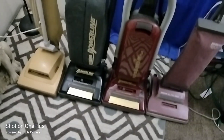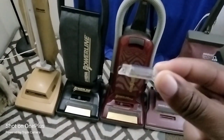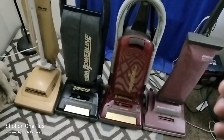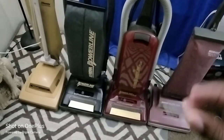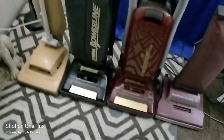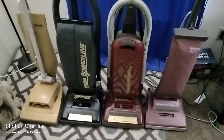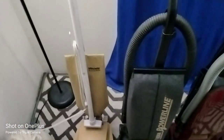Somebody told me the AutoZone carries this type of light. It's like a dome light for a car, so I might go check that out. I'm gonna keep it out just for that purpose. And it's the Hoover Elite. So I will run all four of them for you. Let's get to it.